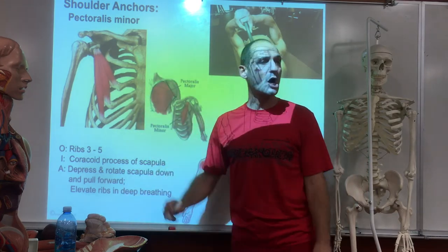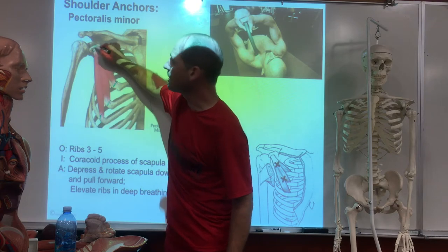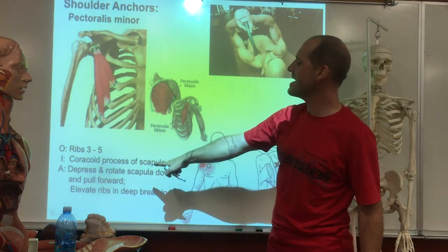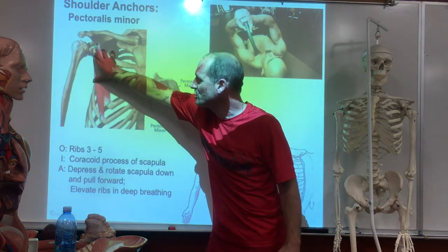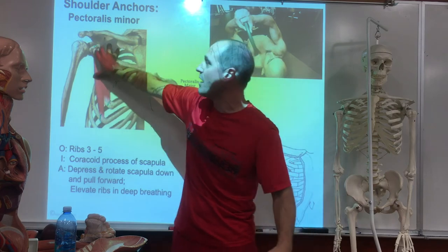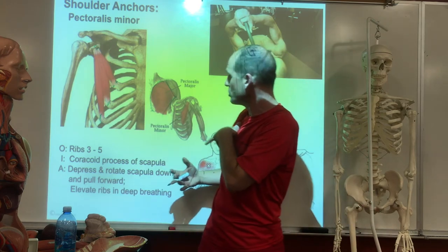So this muscle though is underneath that and it's the pec minor. It starts at the ribs and goes into the coracoid process. That's why we want to know the coracoid process. Coracoid! And it pulls on that thing. It pulls the shoulder blade down, so it depresses it. So when we do this, we want that to contract a little to pull it down a little bit. So that's what it does as well.